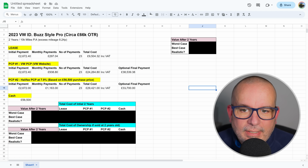But the telling bit is here. The VW one, you've got to pay 38.5 grand if you want to keep the car at the end of the 2 years.